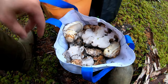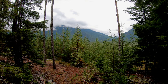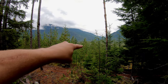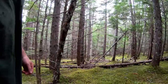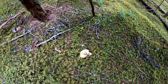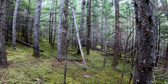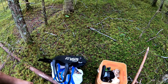Big bag here, full of mushrooms. A few more nice ones in there. It's gonna be a good day. I live down in there. Many, many hours later, I'm still not done. There's one. There's another one. And who knows how many more I'll find on my way back to the van. It is so exhausting walking through the woods when you're out of shape.